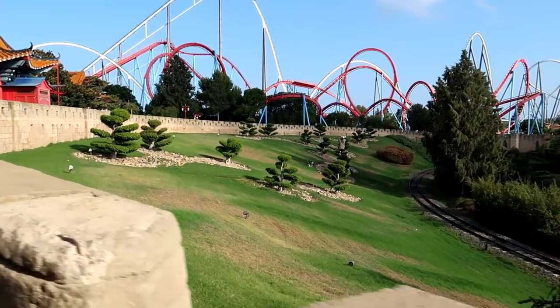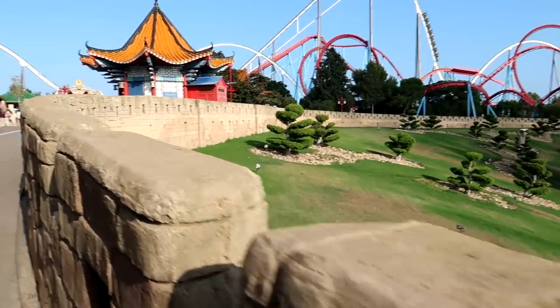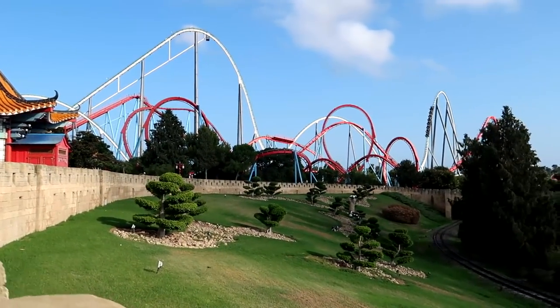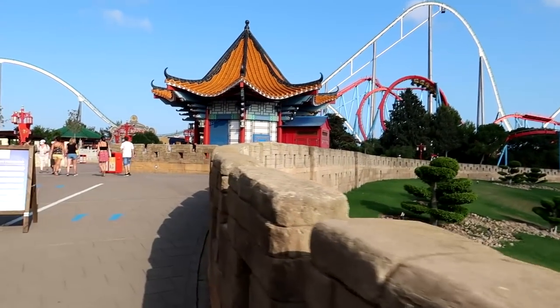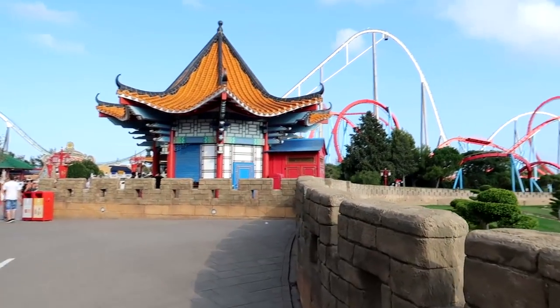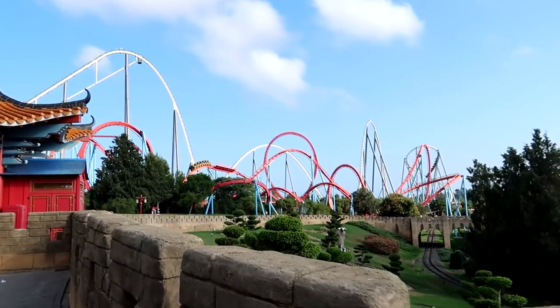It always looks nice this though, doesn't it? All the trees, the Great Wall of China. And yeah, I reckon the queue time is gonna be pretty accurate because it really seems to have filtered out like this evening for just 6 o'clock. Like, yeah, the pathways are pretty quiet, especially compared to yesterday. Right, let's go and live the Shambhala experience.